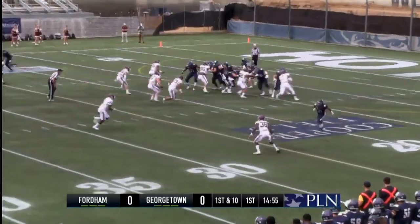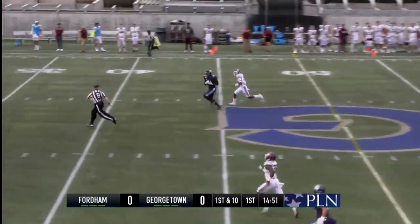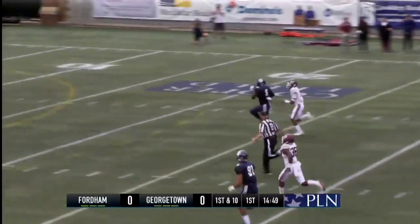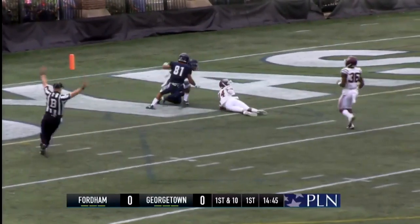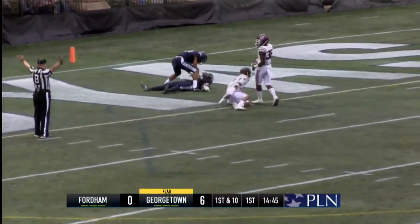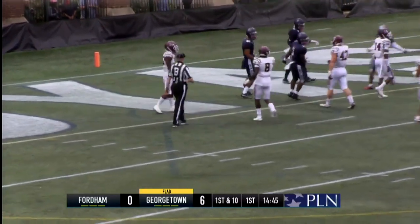Johnson back deep, looking long for Darius, and he's got him. Darius at the 20-yard line. Darius is pulled down from behind. Is he in? He'll be down at the 1-yard line. What a start for the Hoyas. That is their big-time playmaker in Michael Darius.